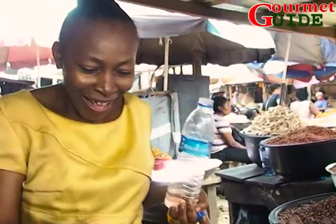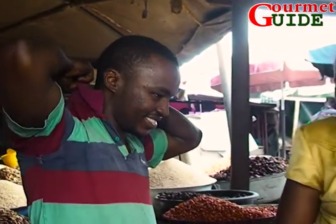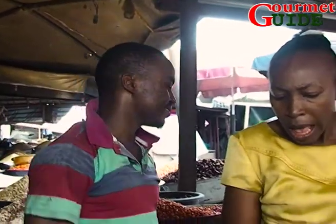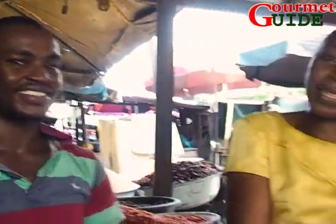Well, for me, this is black beans. How much is it? What is it? Hey, what is it called? What is the name of the food? Okay, now this one is Akidi. Alright, wait for us. This is Akidi. It's common in the southeast.